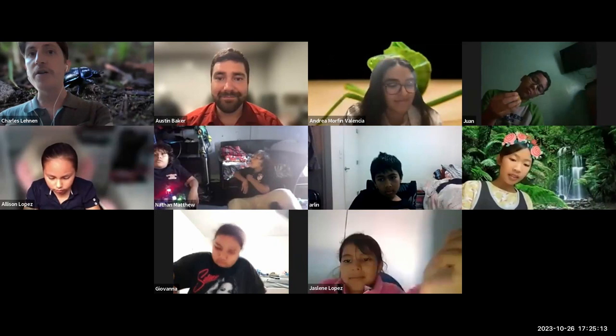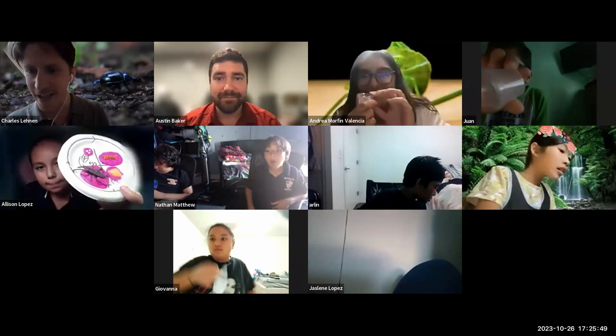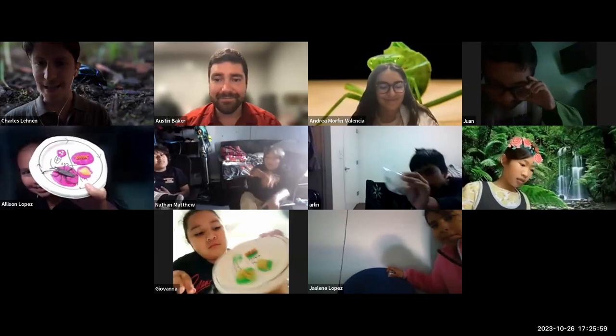So when you put it all together, you're going to have an insect life cycle that looks like this. We have the eggs, the larva, the pupa, and the adult. And you could even take your adult insect from Tuesday and put it on as the adult instead. And then all of a sudden you have the life cycle of your own insect. Oh, great job, Allison. I love that. Allison has the life cycle of her cricket. And we can see that it's perfect. We can see its life cycle right there. That's excellent. Oh, Giovanna's is great too. Oh, these are excellent.